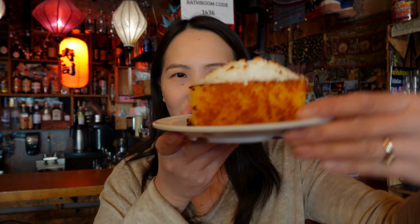This is the Caribbean pineapple cornbread. Look at this, it's huge, and it's full of a layer of coconut flakes. I like it because it's both savory and salty, and then the coconut flakes add another layer of texture to the cornbread. Wow, this is really good.